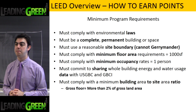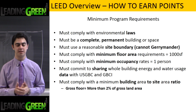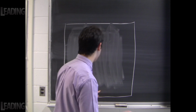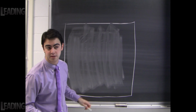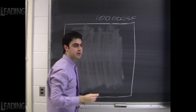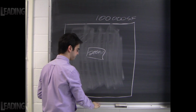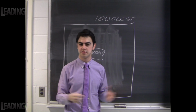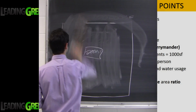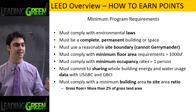And there is a minimum building area to site ratio. This is a theme in LEED, higher development density, and this is the bare minimum. And anyone, honestly, even farms would meet this. And that is 2% of the gross area of the site has to be building. So if our site was 100,000 square feet, what would our building have to be? Perfect. So 2,000. So either two 1,000 square foot stories or just 2,000 square feet alone. That's the minimum, and we'll be talking lots more about that as we continue, and there are some credits that address this as well. Okay, so those are our minimum program requirements. If we don't satisfy one of those, we can't be a LEED certified building.